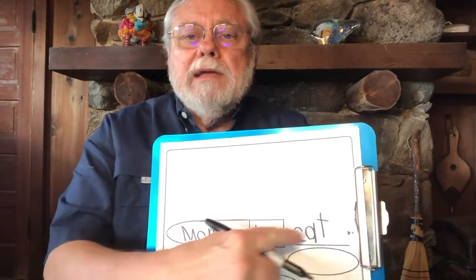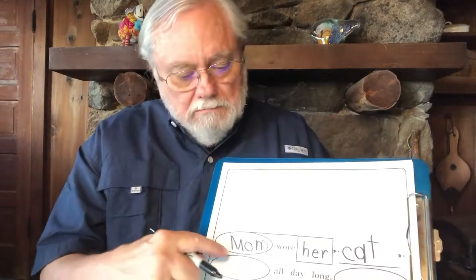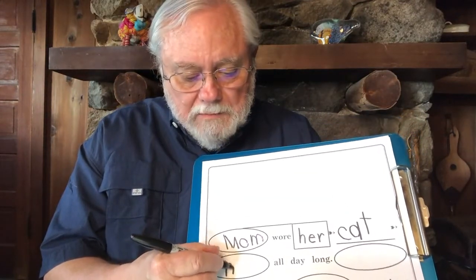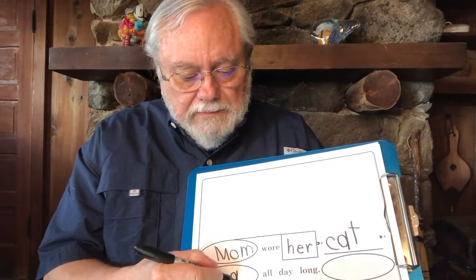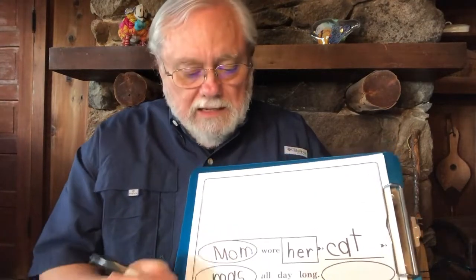Mom wore her cat. And what did Mom wear? It's a cat mask. So now we need to write the word mask here again. What was the first sound in mask? M for moving your magic mop. What was the next sound in mask? A for adding. What's the next sound in mask? S for surfing. And what's the last sound? Mask.